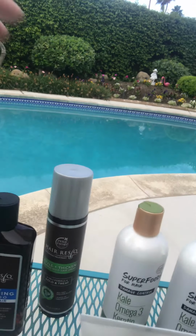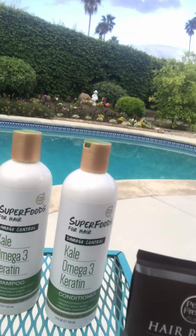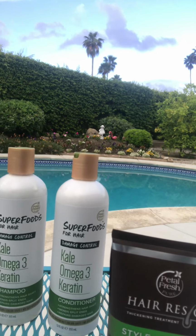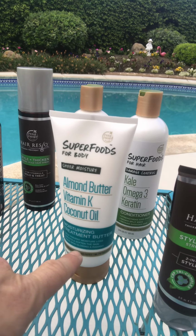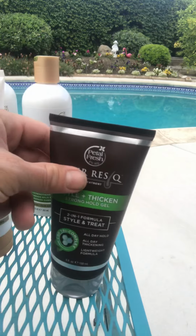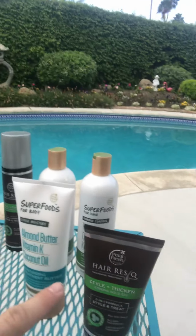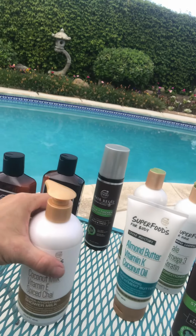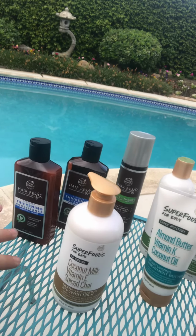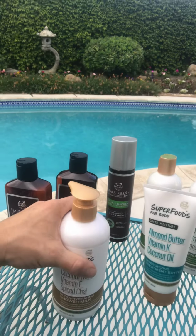My hair is so thin. Style and Thicken, which we tried, and it works amazing. The Kale Omega-3 shampoo and conditioner. That's a completely different one. The almond butter treatment butter, moisturizing lotion. And then we have the Style and Thicken gel. So remember, it's all made by Petal Fresh. They have the Hair Rest and Superfood brand. And I am just so excited to try the spiced chai in the Starbucks shower.